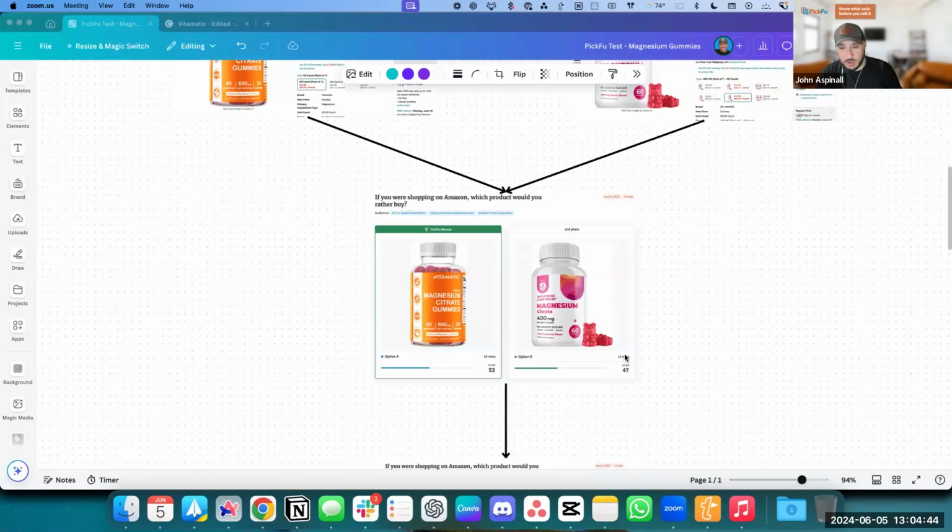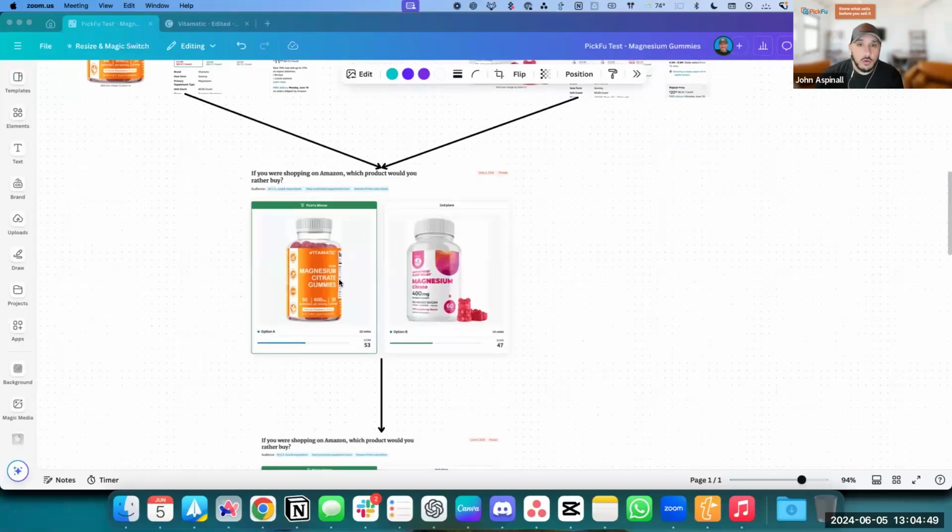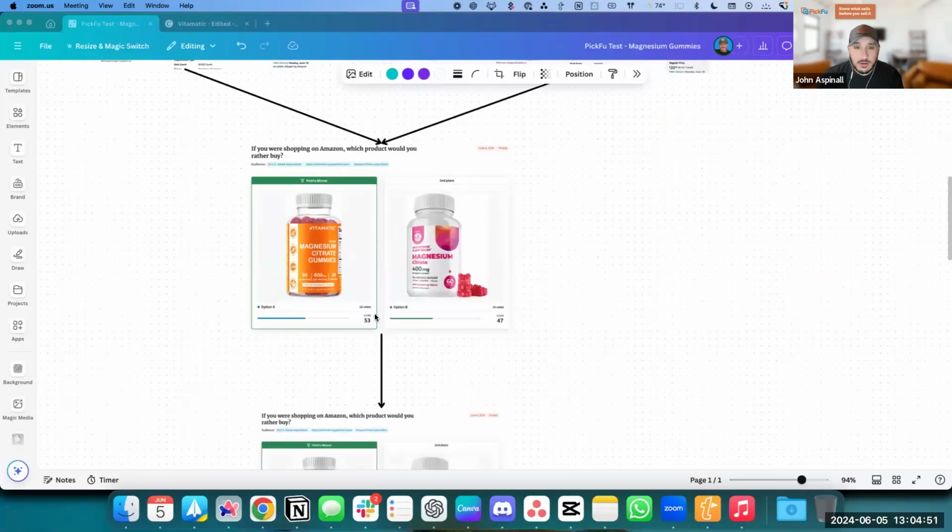Can you guys see? Should I zoom in a little bit? Let's zoom in. Oh, I broke the image. Let's not zoom in. So 53 to 47, right? We can see this is the winner. But why is it the winner? It's not winning by a landslide. So there's definitely some ground that we can make up.